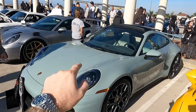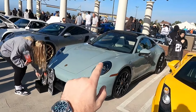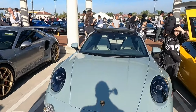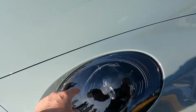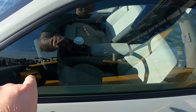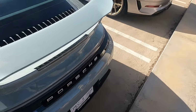We have, once again, the 992.2. I think this is a Carrera 2S, 4S. It is a beautiful car. I love the color on it. You can see the styling updates from the standard 992 compared to this. You can see there's some different changes on the front. It has these vertical slats in the front, a much more aggressive front end. They've gone back to this halo style headlight, which I absolutely love. Really nice white interior, and for the first time ever, a push to start instead of the actual little turnkey that they were known for.